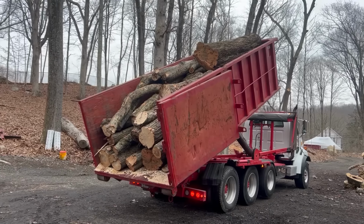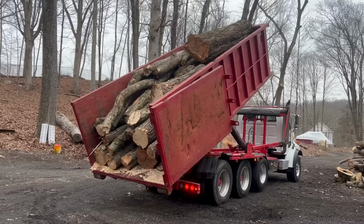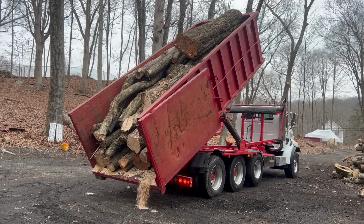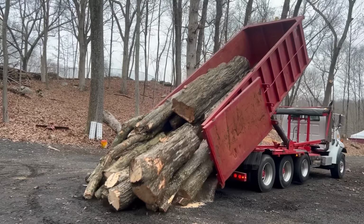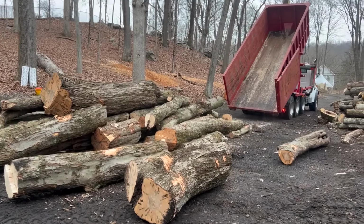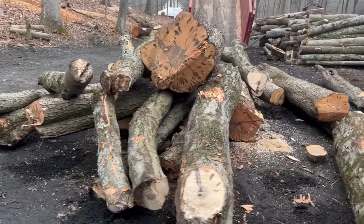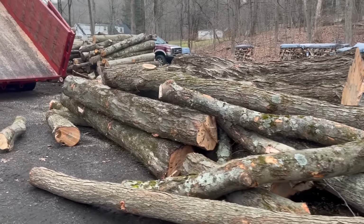All their trucks and equipment from this company is really, really nice. Wow, this is a big load of wood. Normally he brings the small truck, but he said he had, I think, two or three removals today. Look at that. Oh man, that is some nice stuff. We got some firewood poles in there, boys. Look at that. Some big stuff, but pretty knot free. Good diameter for the most part.